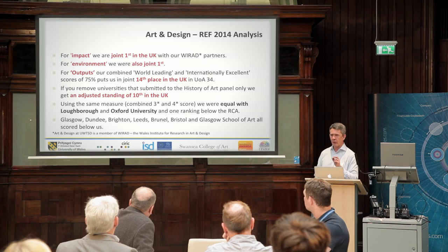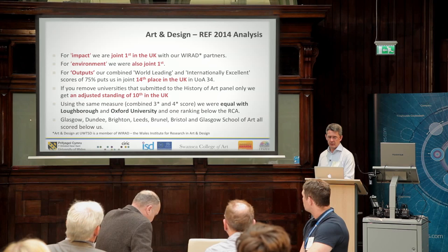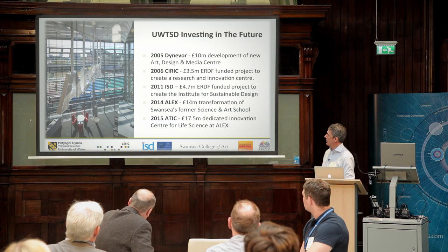One of my colleagues from Cardiff, Steve Gill, has done some analysis and he identified the fact that our results as a consortium in Wales put us equal with Loughborough and Oxford University, only one rank below the Royal College of Art, and above Glasgow, Dundee, Brighton, Leeds, Brunel, Bristol and Glasgow School of Art. So it's a good position to be in, but it's a position which has been hard won, probably in the institutions over 10 to 15 years of hard work in the area of research, innovation, and above all, I think, sustainable development. So that's manifest here in Swansea by investment in infrastructure.